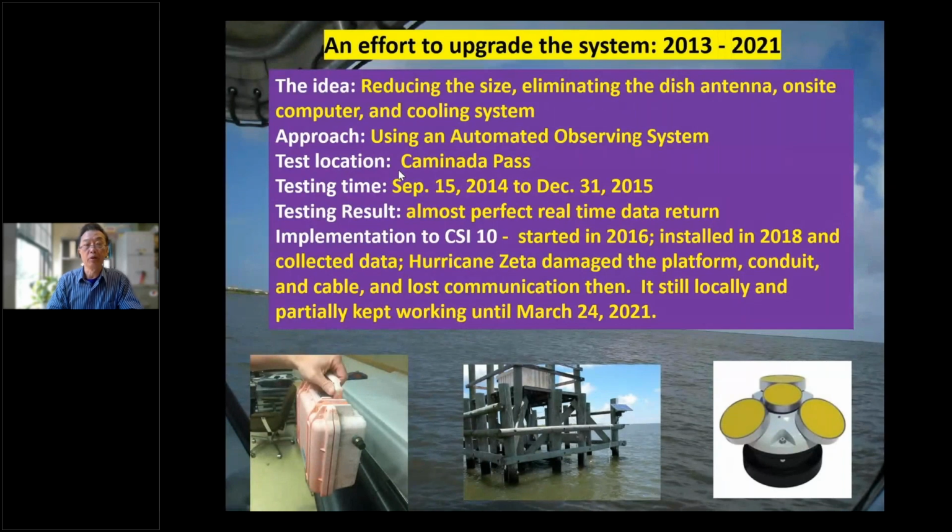Then we tried to implement the technology at what we call Station 10. So Station 10 is at Ship Shoal, south of Terrebonne Bay at a water depth of about 13, 14 meters. So the project was funded by BOEM in 2016, and we successfully installed the instrument in 2018, starting to collect data, and we collected quite a lot of tropical cyclone data, hurricane data, and atmospheric frontal events until Hurricane Zeta, which was September, I think, 2020, which damaged the platform, damaged our conduit, the infrastructure, and the cable.